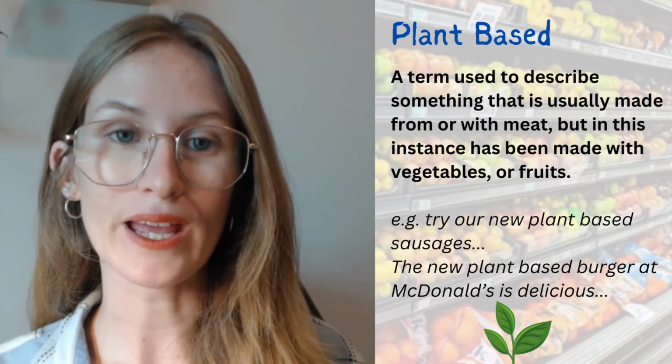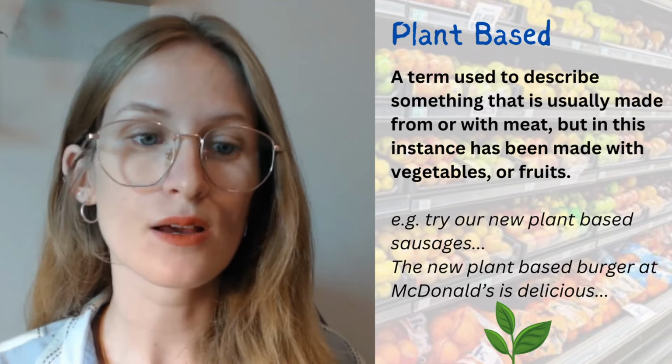Nowadays, it's very common to see people being vegan, to see menus having vegan options. You could say catering for vegans. And I personally really like vegan food. I've tried a lot of it and I enjoy it. I think it tastes good. Now, on that note, we have plant-based.